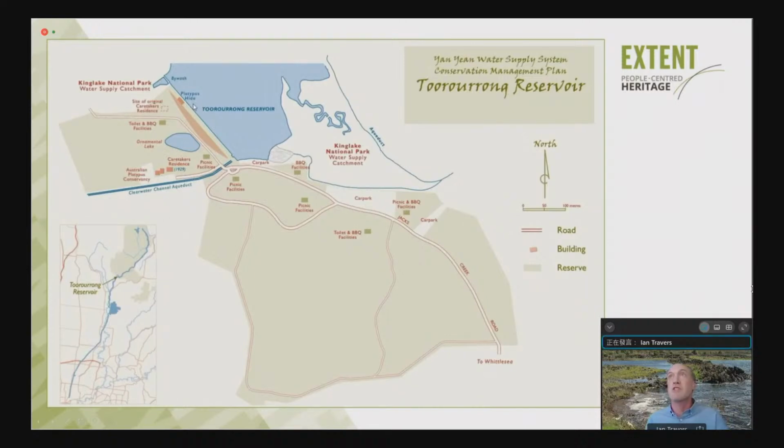and you can perhaps see here that there's a platypus hide, so a place for watching platypuses, which is a particularly interesting animal that is native to Australia. I'll show you a picture in a minute if you're not familiar with that species. And it was actually the location where the Australian Platypus Conservancy was based, to give you an idea of the presence of platypuses there.